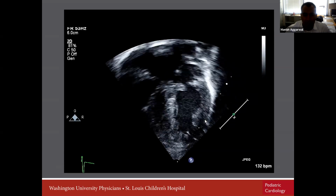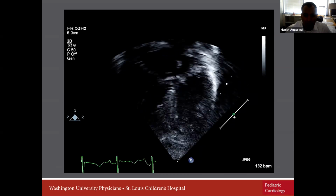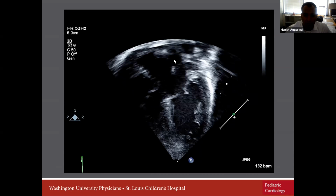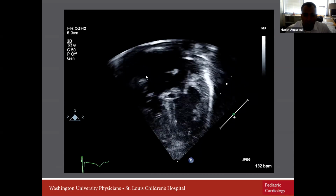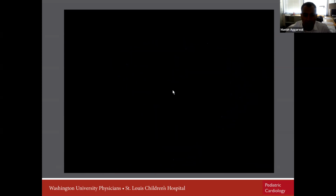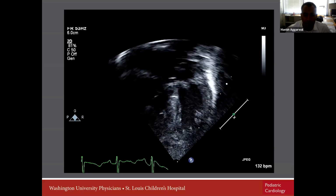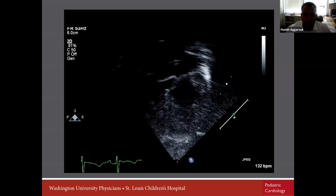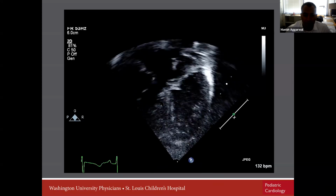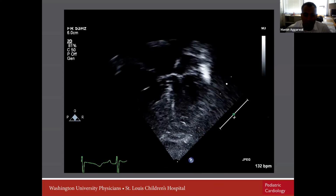Here is a common atrioventricular canal defect with a large primum ASD. There looks to be a secundum ASD as well. A large common AV valve with a large inlet VSD as well. It's important on these kids to really understand where the connections of the atrioventricular valve are on the septum. And as you can see here, there are connections that stay on the same side of the septum.